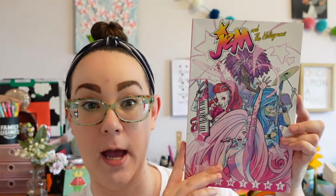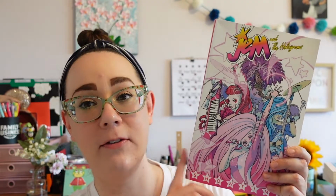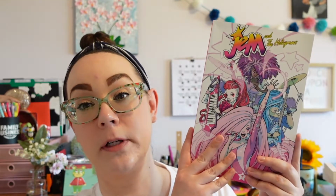Then I picked up a graphic novel. This is Jem and the Holograms Volume 1. I was a big fan of Jem when growing up. I had the doll and the playset. So I'm just curious to see what I think about the graphic novel series. Now, I don't think this is in print anymore. This was fairly pricey to pick up, so I do not think I will be picking up the remainder of the series just because they're so expensive. I might be able to find them on ThriftBooks or something like that. We'll see. But right now I don't have any plans to pick any others up, but that could change. I may really love this and want to continue the series. So we'll see how it goes.